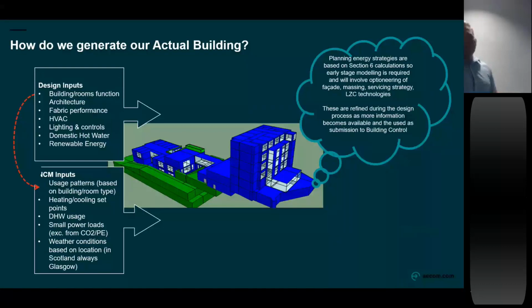Now, the NCM will then define, depending on what building function you're using within your building, what the usage patterns of that building are. So, for example, if it's a classroom, it will have set defined classroom activity profiles that it will assign for occupancy and for equipment gains. It will also set heating and cooling set points, so you have no control over those.